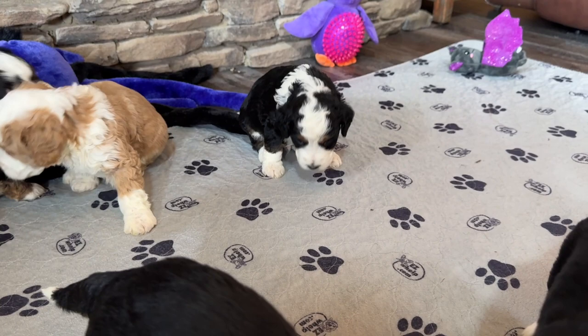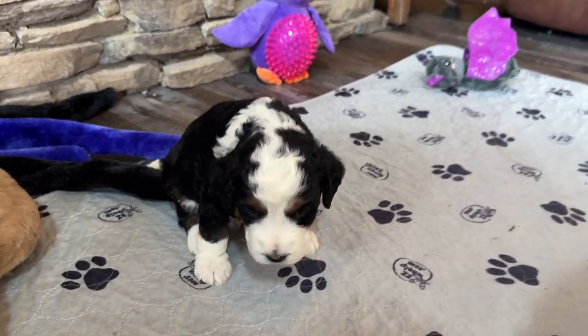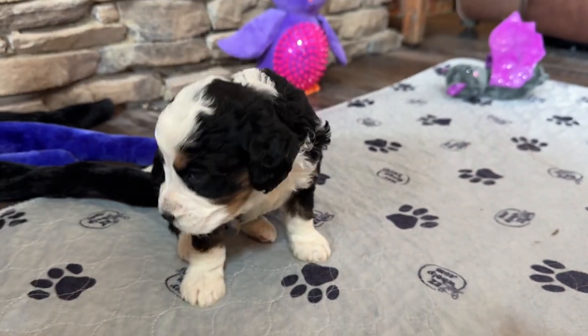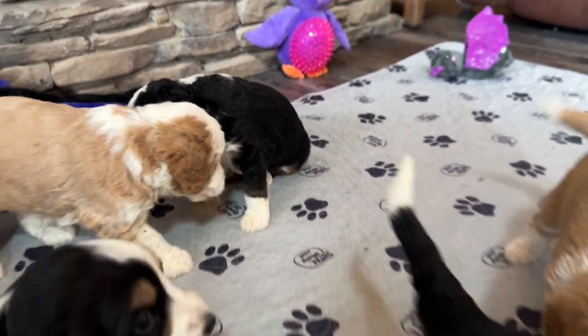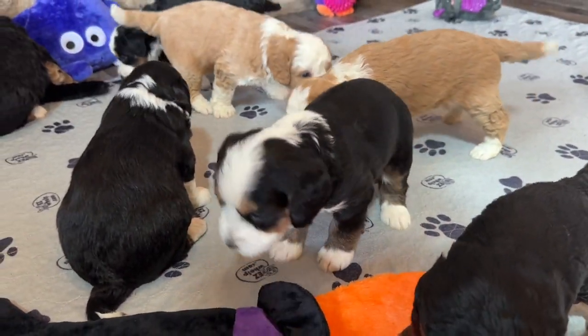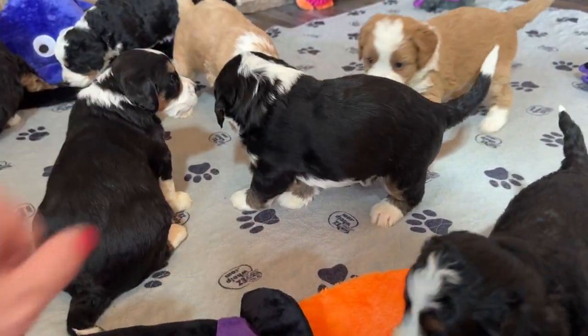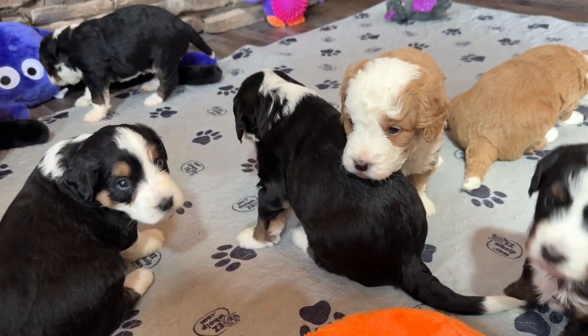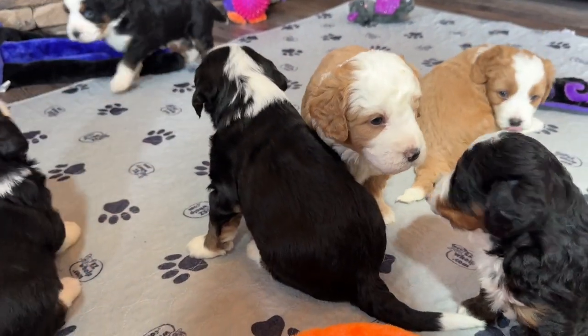Hank. I think Hank is the only one we've not seen. And Hank has a wavy coat, and he is a tricolor. Big white blaze. These puppies are also pretty. Loretta has a straight coat as well. So Dolly is the only one of the girls with a wavy coat. All the boys have a wavy coat.